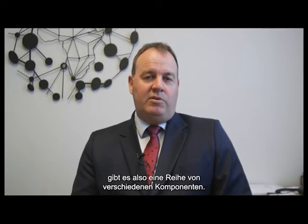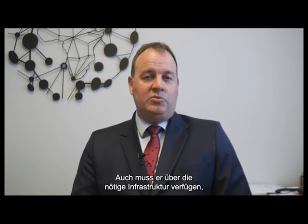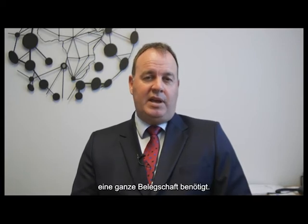where they are in the world. So for technology transfer to happen, there are a number of different components. At face value, you obviously need somebody who has technology they wish to transfer, and on the reverse end, somebody willing to receive and accept it, who has the infrastructure able to adopt this technology. Related to that is the very important but often overlooked component of skills generation, as you need to develop an entire workforce to man an industry of this nature.